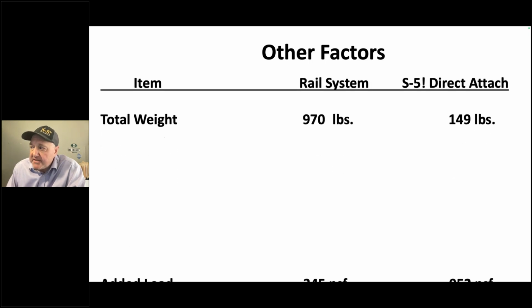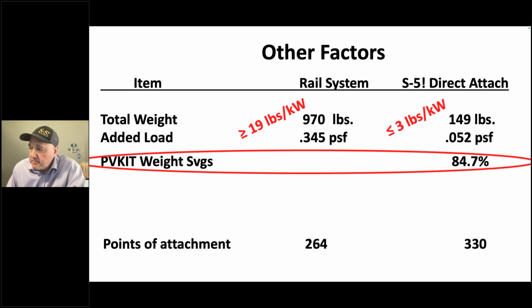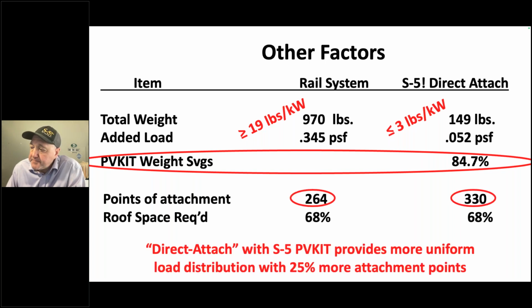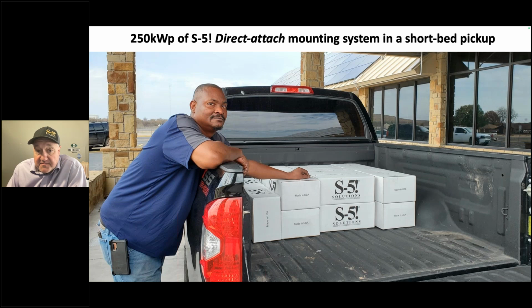Other factors, a big one is the weight. 85% less weight on the roof than rails. And then there are generally more points of attachment, so you get lower point loads, the load is spread out more. So this is a visual, a picture is worth 1,000 words. This is 250 kilowatts of rails, a project I did years ago, actually. And then this is 250 kilowatts of PVKT mounting system.